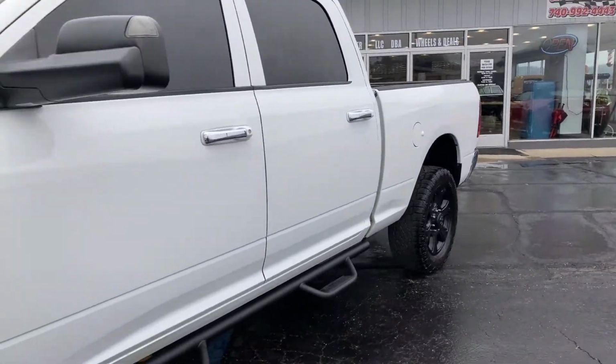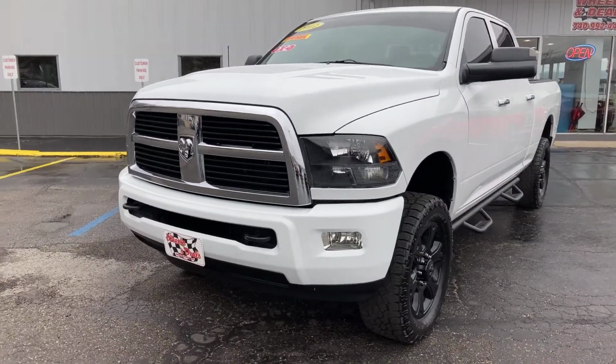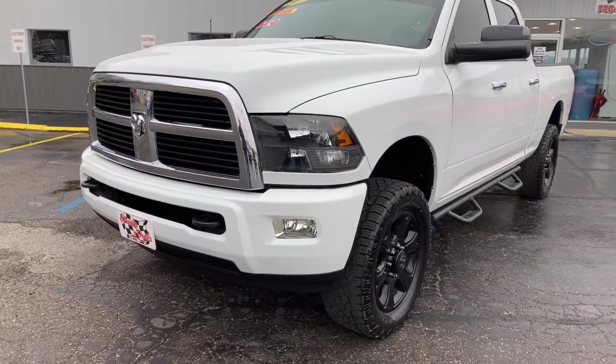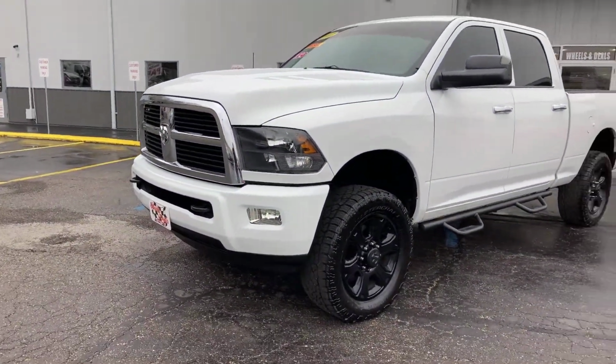So that's it, ladies and gentlemen. That concludes our tour. Newest addition to our family here, 2012 Dodge Ram 2500 diesel. It's got the 6.7 Cummins Turbo engine in it. Aftermarket tires and rims. Nice package on this. Nice truck. Very nice truck.